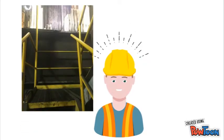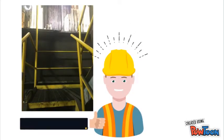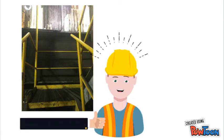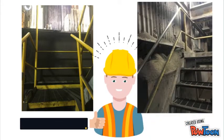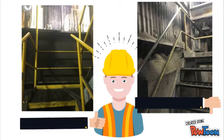Here on the left, we have an example of good housekeeping practices, as shown by this relatively clean area of the dryer. However, on the right we have excessive piles of dust, which signals the auditor to poor housekeeping practices.